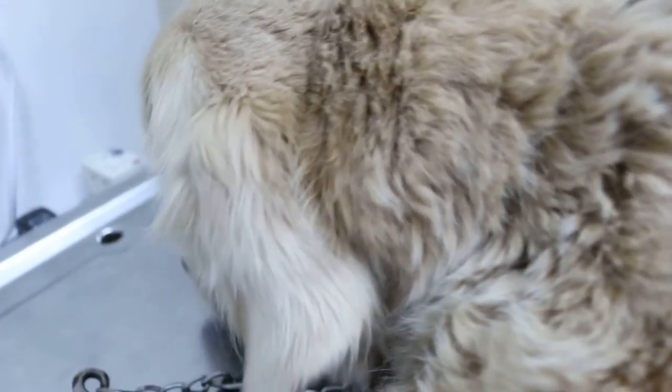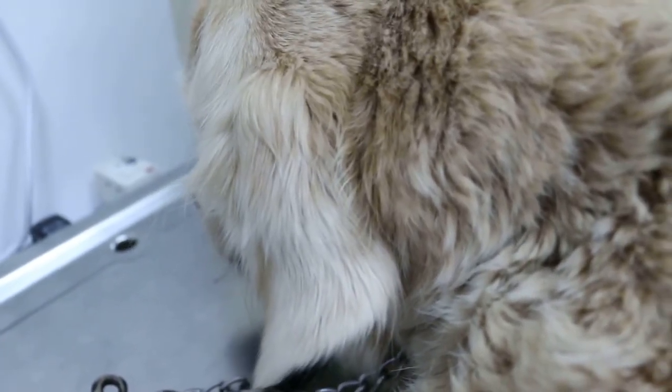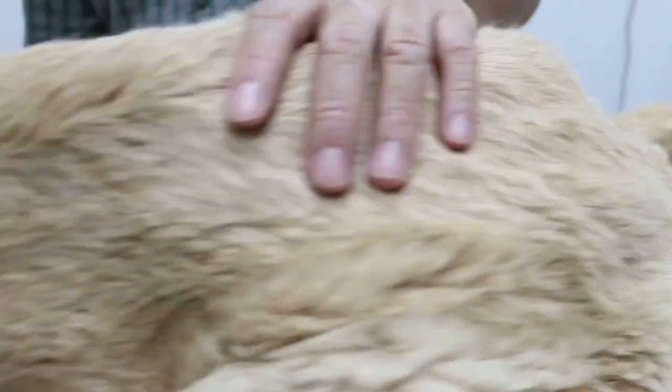What about the temperature at that time? No idea. They did take it on Monday night. Did they say any fever? No fever. So yeah, some of these cases, they don't have it.